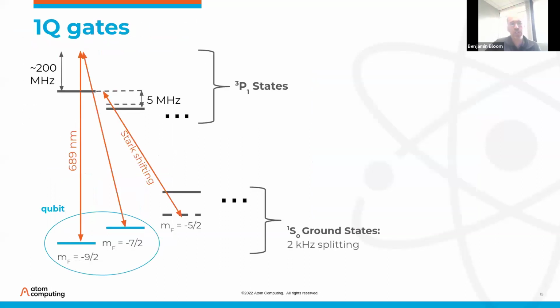Now, how do we actually do the 1Q gates? The 1Q gates we do with 2-photon Raman. The interesting thing here is that you can't actually be infinitely far detuned from these intermediate states with these nuclear spins. The nuclear spin qubit itself is very, very well protected from its environment, even to the extent of it being difficult to actually do the 1-qubit gates. But that's a nice property of it. In the end, this means that the qubit itself is very, very stable.